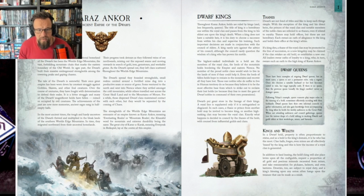of the dwarfs being in the World Edge Mountains, which is where they started over the years. And then it just gets into dwarf kings and titles. So there's only ever one dwarf king, and his sons will then take over. So it's a hereditary title. And there's a little subsection here about dwarf queens. They do have queens in dwarfs, only if all the men are gone. So it's not a standard thing that happens.